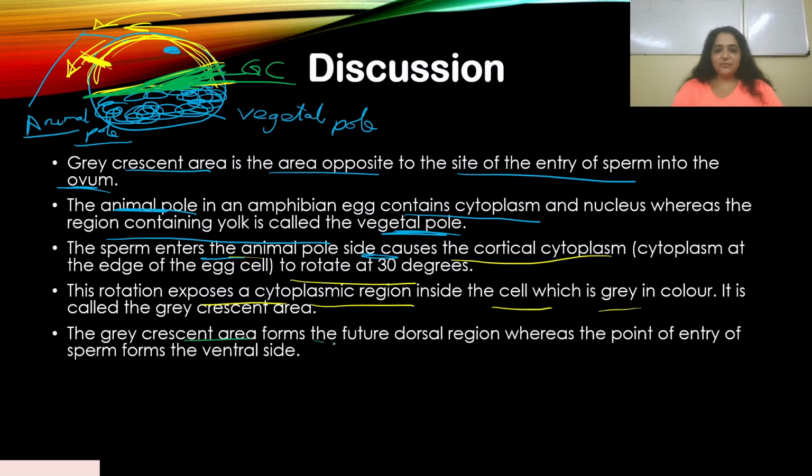So the gray crescent area forms the future dorsal region, whereas the point of entry of sperm forms the ventral region. It also gives rise to the archenteron, the primitive gut, which we will come to later when we study gastrulation in frogs. So what happens is the blastopore forms over here, and I'll explain later in detail how this area is important. It eventually gives rise to ectoderm, mesoderm, and endoderm, which then eventually forms the embryo.